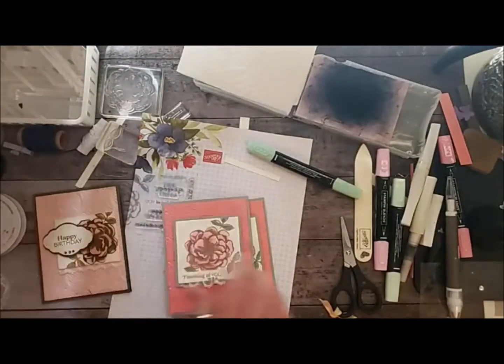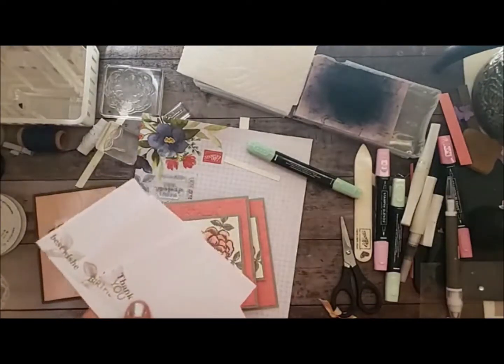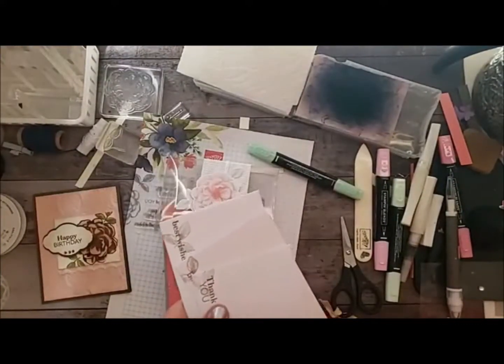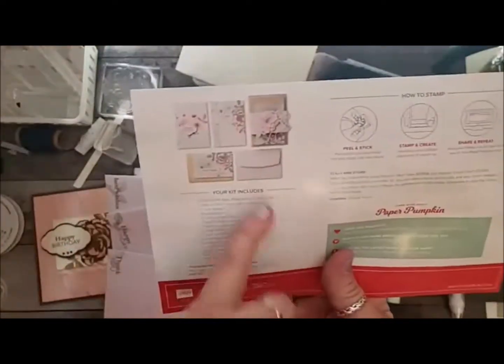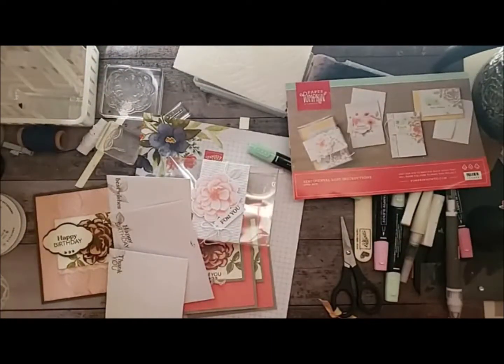So there you go. And what's fabulous too about the Paper Pumpkin is you do get envelopes. So again, we got this really pretty box with this gorgeous die cut. And I made 12 cards. So when you get your instructions, it's pretty easy to make the cards, right? And it shows you how to do it. And I, of course, did make some of these.